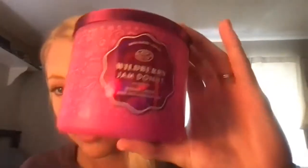Okay, do you want to go with one of yours? I'm going to go with Wild Berry Jam Donut. This is a new fave. First of all, I'm obsessed with this whole collection. The packaging is just freaking adorable to me, and it smells good too. The notes are sweet wild berry jam, powdered donut, and brown sugar crumble. And it literally smells like a raspberry donut.